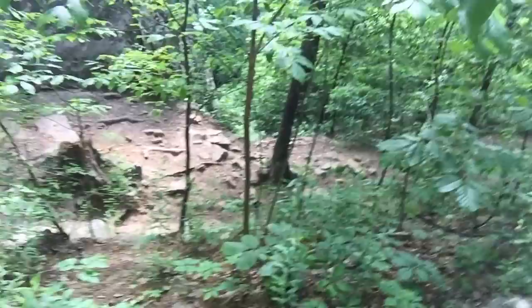We are on our way back up. Whew. And we're taking a break. We're sitting on this ledge resting because we just came up. I don't even know if you can see. We came a long way up. We climbed a long way. I wish I had measured.